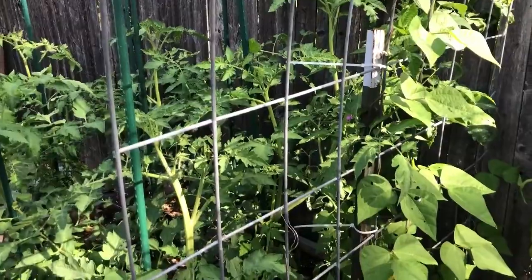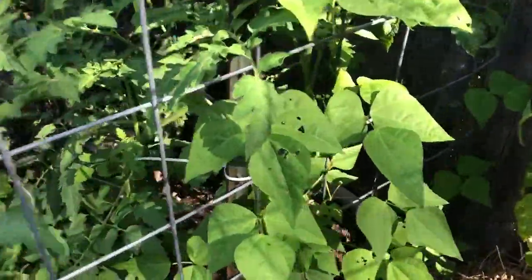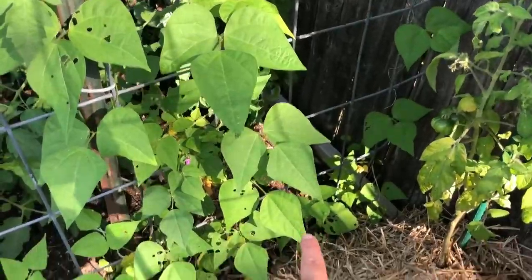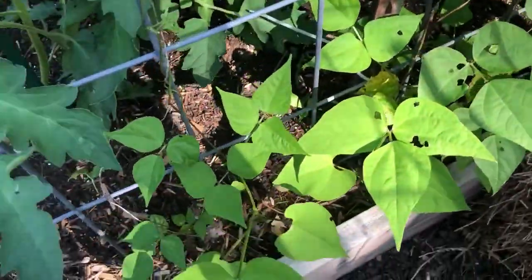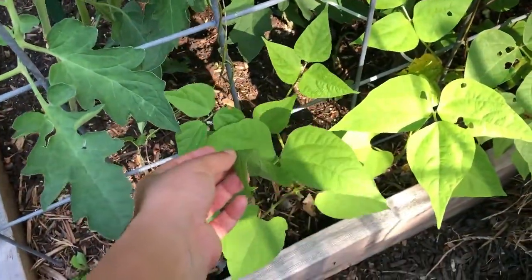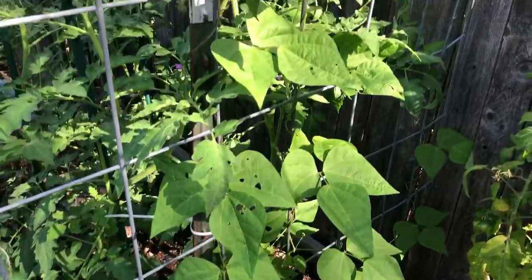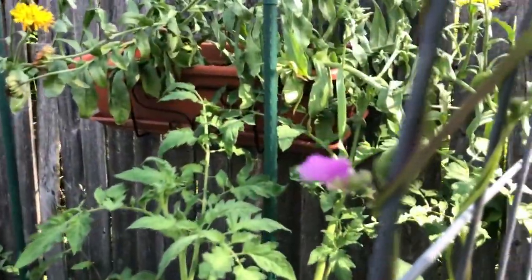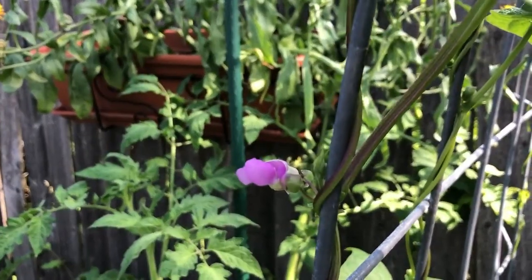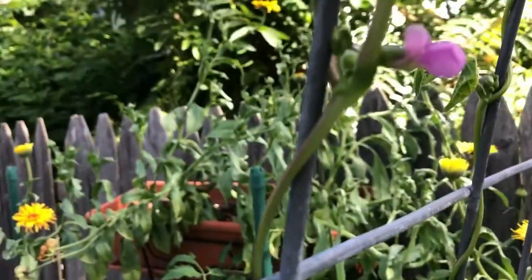These are the Cherokee Trail of Tears, which I did pull some of them and direct sow, and they are doing just fine. They popped right up. I mean, they've grown quite a bit from seed. And then some of these here, like these taller ones, were started inside. Let's get a close-up of their flower. Really pretty purple flower.